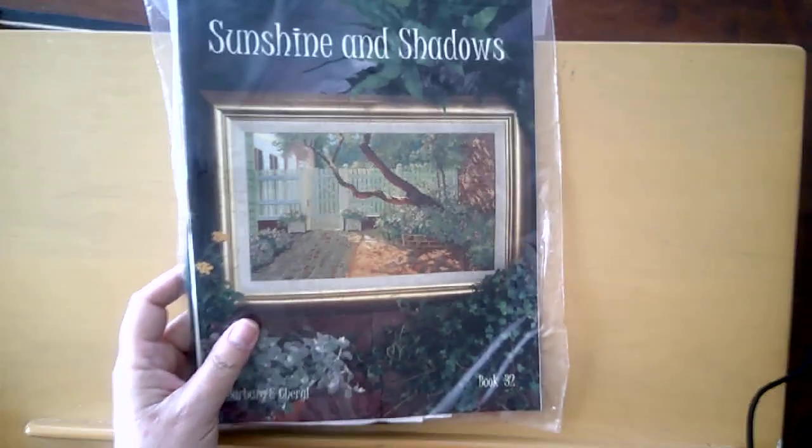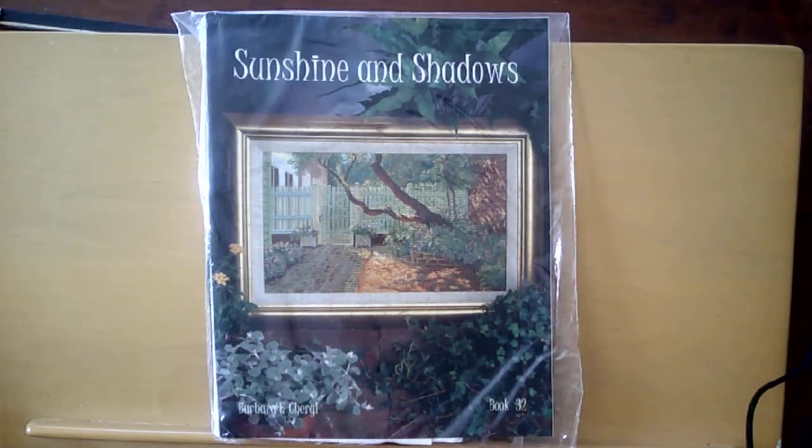Now here's one by a pair of designers called Barbara and Cheryl, and this says it's their book 32. I think it is possibly the only Barbara and Cheryl design I have, although they did many lovely street scenes and other things. But I absolutely fell in love with the way they were able to render this scene in cross stitch.